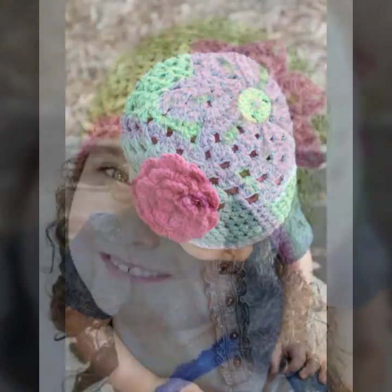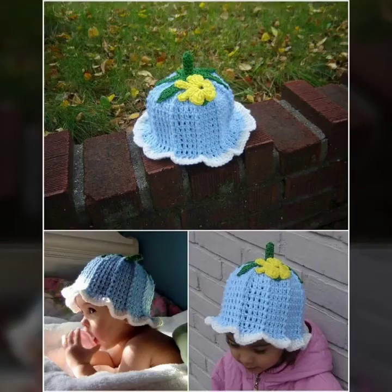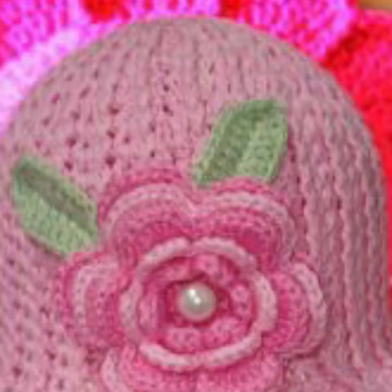If you want to buy these very beautiful baby crochet cap designs, then I will tell you some website names like AliExpress, eBay.com, etsy.com and Amazon.